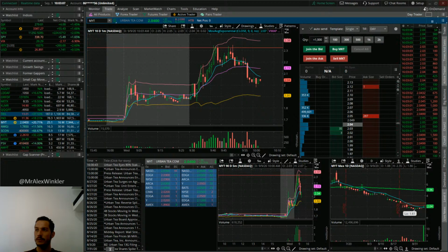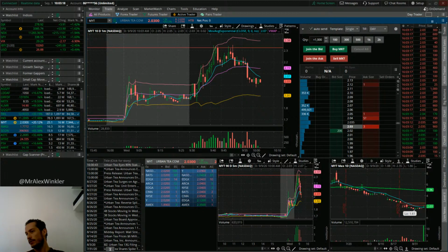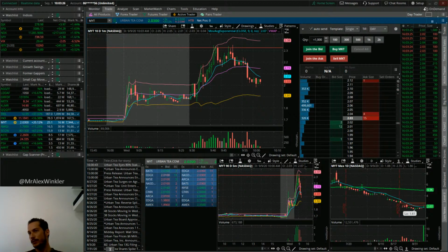TSLA might break below VWAP here, back below 355. Was hoping we would break back above 365. Doesn't really look like it at the moment, so we'll see how we treat this one. Right now, it does look like on the 5-minute that this could be a bit of a bull flag. I don't mind holding this one till about noon. No rush on it, but if we start seeing big cracks of momentum, it isn't exactly what's going to get me super excited to keep holding it.